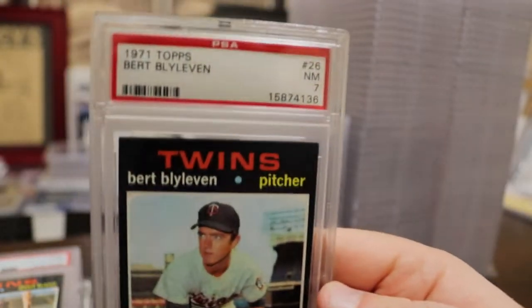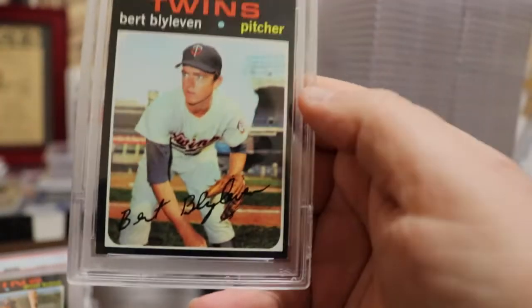I mean, beautiful. But that's the problem with all 1971 Topps cards. It's that black edge wear. But again, that's kind of the thing. One of the things that attracts me to this set is the challenge.